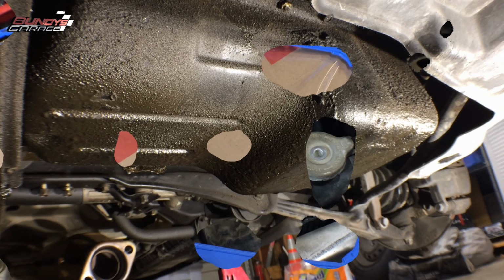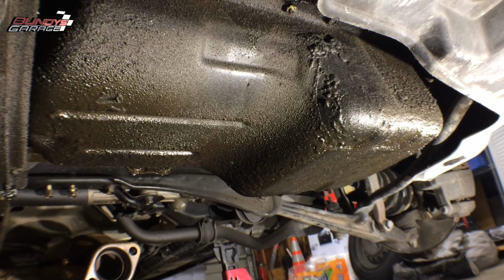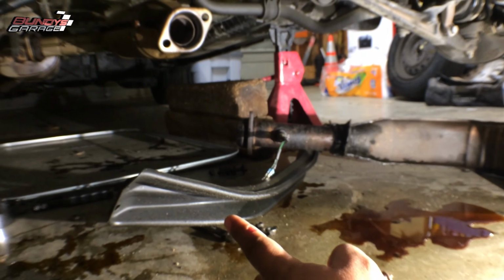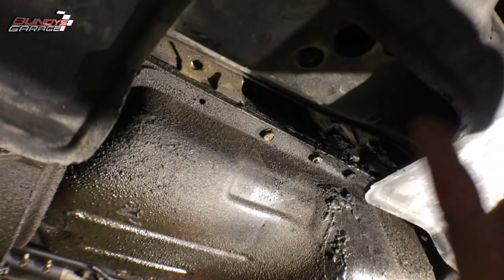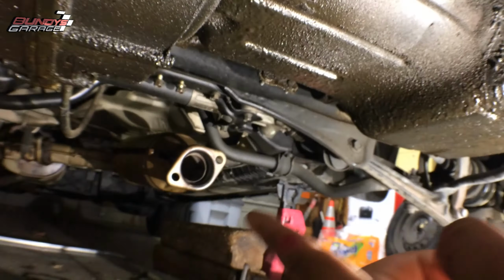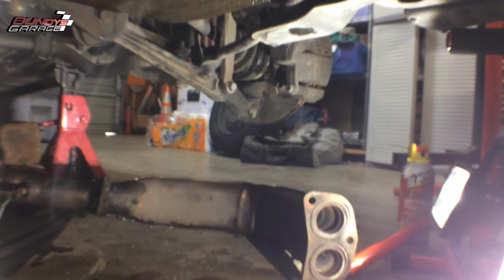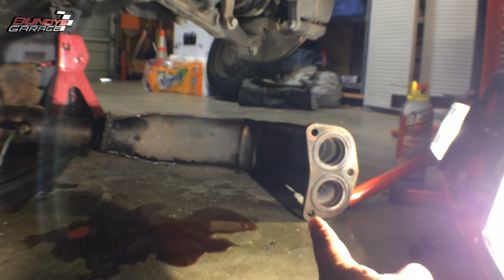Very nice. There's the oil pan, covered in nasty oil. There's actually a brace I had to take off right there. Three bolts up here, two back there. But first you have to get the part of the exhaust off, which I did right there.